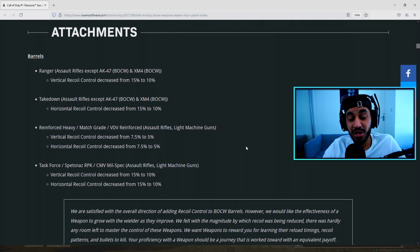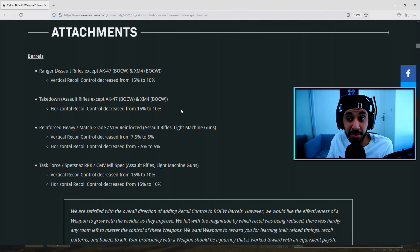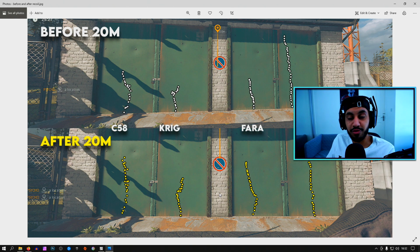Now they have excluded some weapons like the Cold War AK and the XM4, and I do think this was really good and well done because those are the only two weapons that don't really perform as well as the other ones at those longer distances. So I do think that makes these guns way more viable in Warzone as well. So let's actually take a look at some before and afters now.